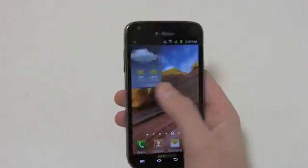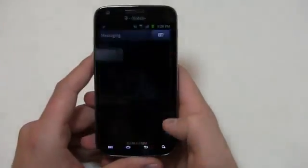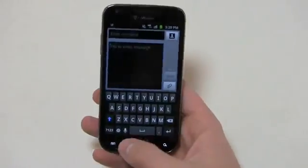You can see here scrolling from side to side, there's really no deviation. If you give me 1 second here so I can get these out, I'll show you exactly what I mean. Pull these away here, and you can see exactly what I mean. So we'll go over here and go into messages, for example, and into texting, and you can see the transitions just aren't as smooth. Now, again, it's something the average user won't notice.